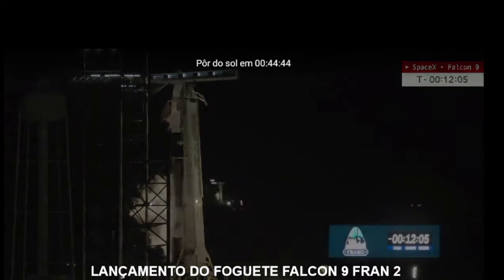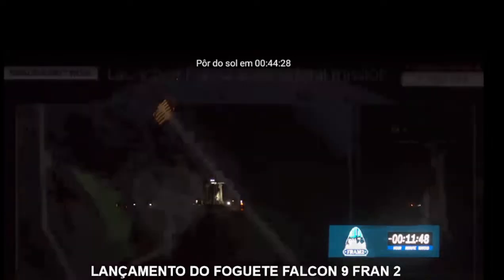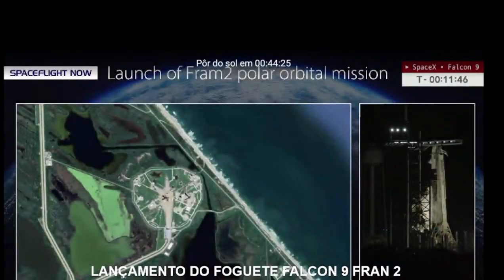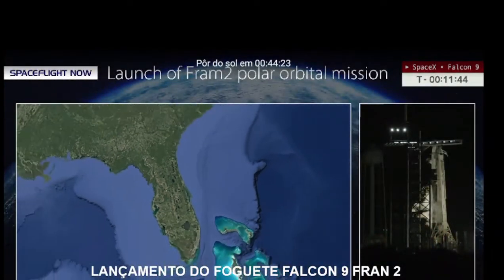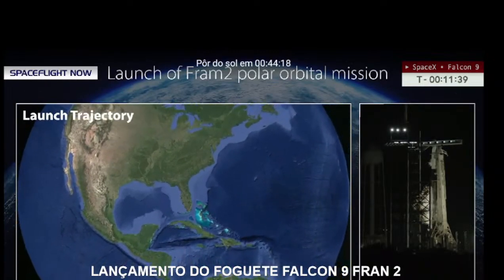Coming up on the final 12 minutes ahead of liftoff, want to go ahead and talk about where this Falcon 9 rocket is going to be flying once it leaves the pad. This is one of the big marquee parts of the mission, this unique trajectory that it's flying heading into a polar orbit. When the Falcon 9 rocket lifts off from Launch Complex 39A, it's going to go due south, flying over part of the Sunshine State as it makes its ascent here, following that green arc.